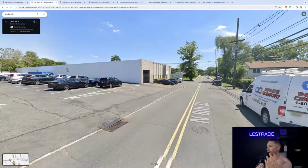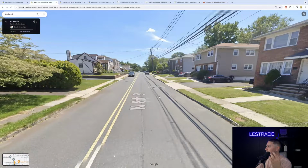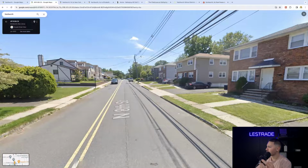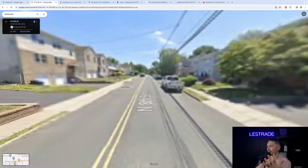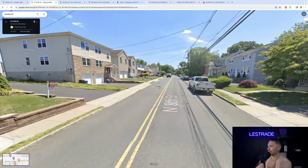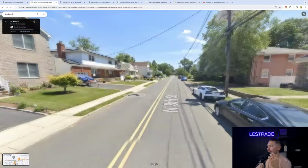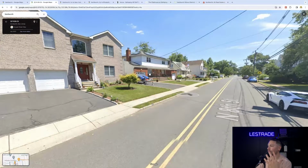But it's super nice, and the moment you get out of there, we're back into multifamily homes. We're back into the residential area, and look how drastically it changed. We were literally just at a commercial warehouse, and now we're back into residential multifamily, big homes, even though they're multifamilies. And I love that about Kenilworth because they have really big homes and all mixed.